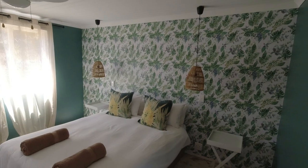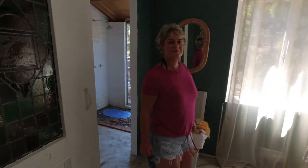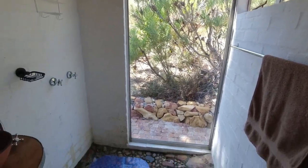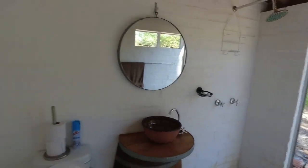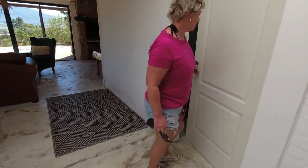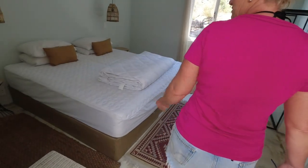Okay, with a wallpaper. I knew you were going to like this wallpaper. And you're going to like the shower. Don't tell me it's an outside shower. It's not outside, it's inside, but it's almost outside. This is beautiful. I like the floors. I like the table. And this one's not made up, but it's the same.